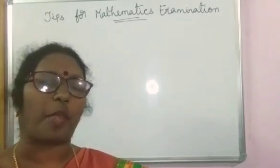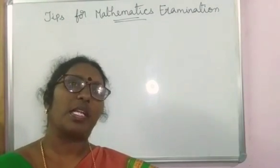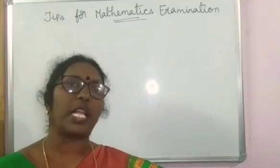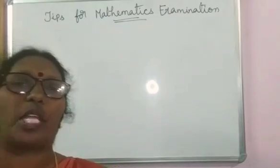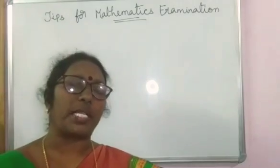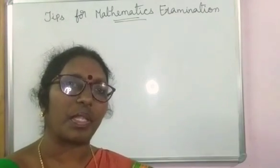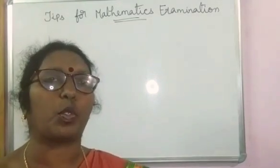As soon as you get the question paper, read the question paper thoroughly during the given 15 minutes. 15 minutes will be allotted to you to read the question paper, so use that time to read it thoroughly. At that time only, select the questions you want to attempt in section B. Section A is compulsory. In section B, you select which questions you will be able to do well.